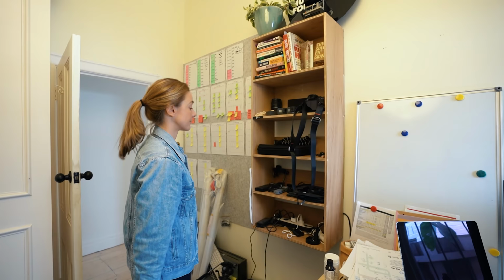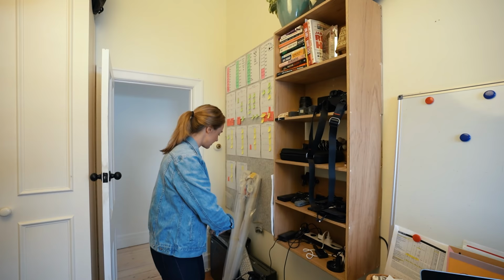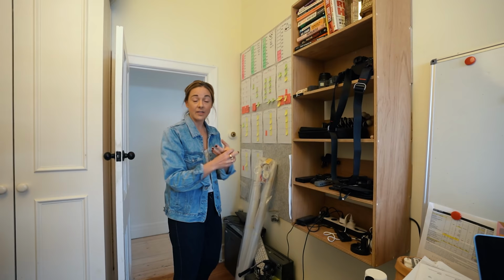I need space for my books to be out, more my design books. I've got them hidden down here. Plus, there's all this junk. But I need pretty things on display that inspire me because it's a home office and I like to be inspired. But then I also need hidden storage, I think, for a lot of your cables and messy things that we have.